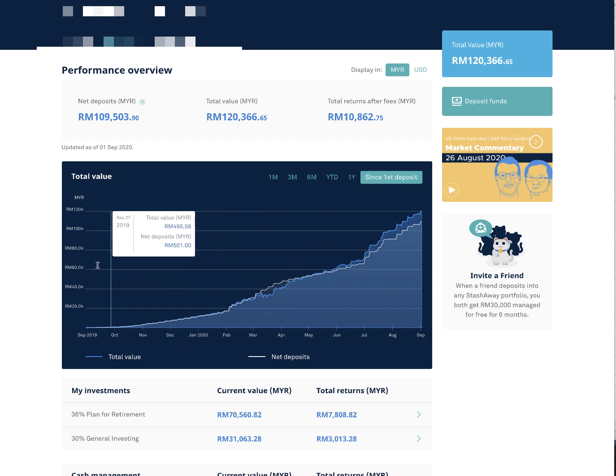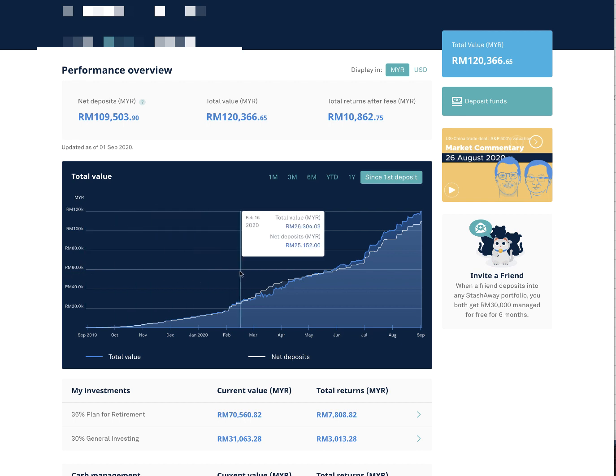What I want you to notice here is, first of all, for those of you who went through the March crash, if you had taken out your money during March, because everyone was panicking and saying, "Oh, it's the end of the stock market, everything's going to crash, stop investing." If I were to do the same thing, look at this, guys. This is March 21st, when the market was at its lowest. If I had withdrawn my money, I would have lost almost 10,000 ringgit, guys. And if I had just kept it on a little bit more, look at this. Just one month after, I've already broken even.